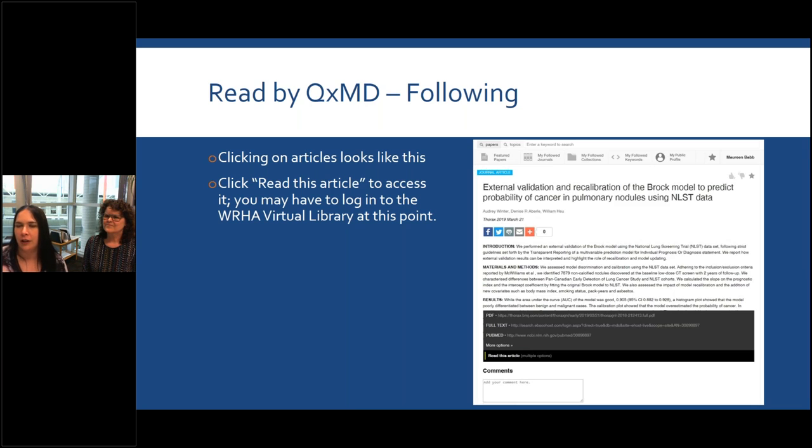That will take you to the login page, and you can log in there and then access it through the virtual library. And again, if you don't have access to it, just order sources through our webpage, remember the information that you have here, or export it to your citation manager so that you can look at it later.